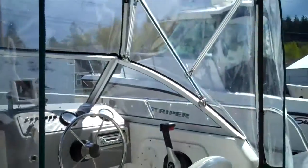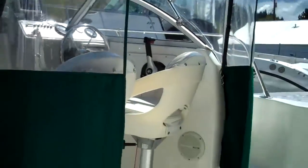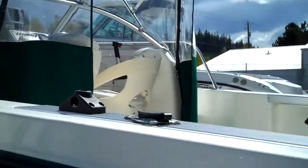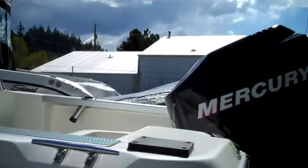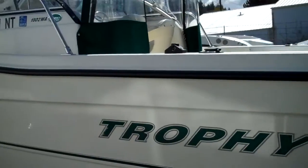Explore a new world. Over 70% of this world's covered by this water stuff, so lots of exploring to do. Huge fan of these boats just because they're so easy to deal with. They're light, easy to tow, turn the key with those fuel-injected Mercs on the back. Just a great package. Let's get the ladder out of the way so we can have one more look at her here.